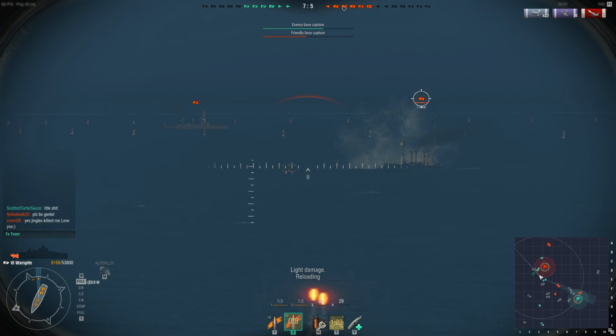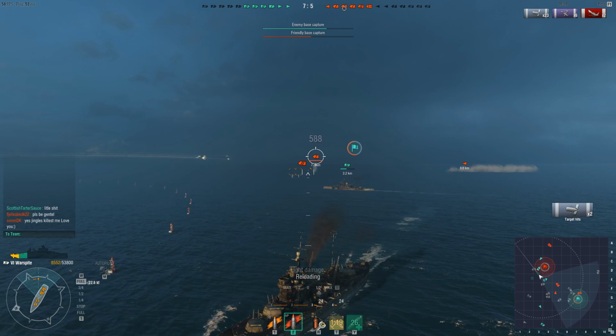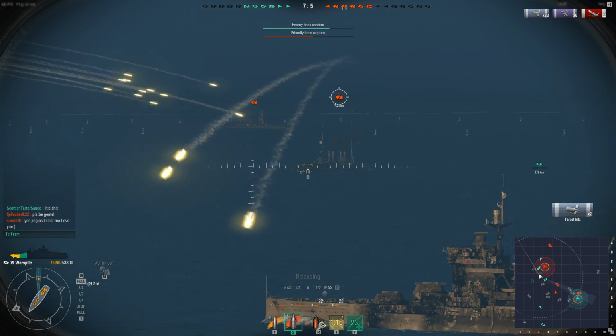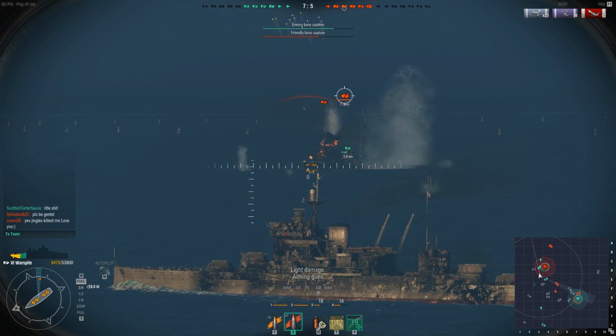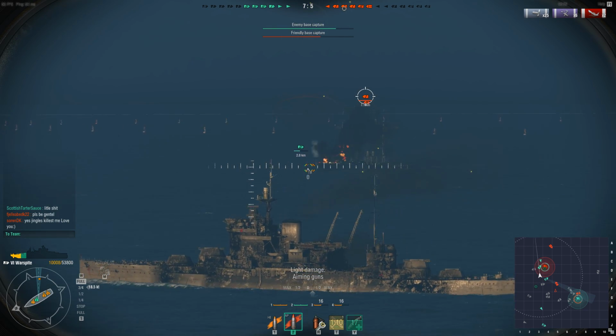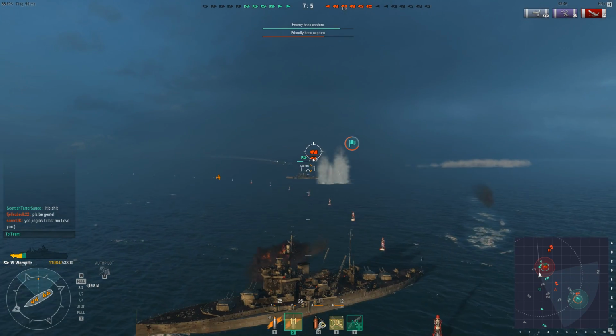There's that Phoenix. Get some shots out, and hopefully they'll start switching their fire to this other Warspite behind me, you can see there, who is now in secondary gun battery range of that Phoenix, which means that Phoenix is in a lot of trouble. Actually, we'll talk about secondary gun batteries in a moment.